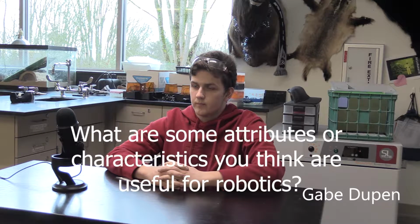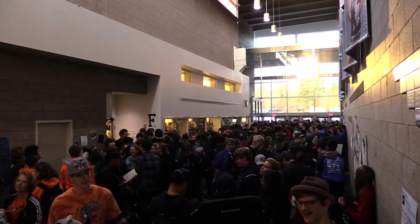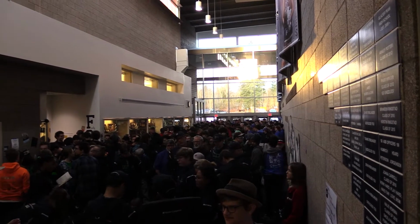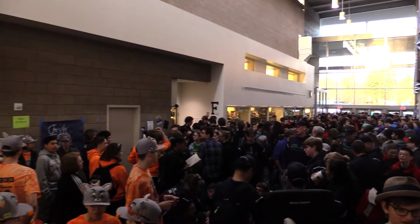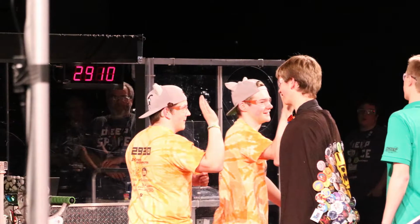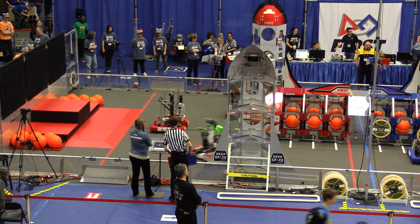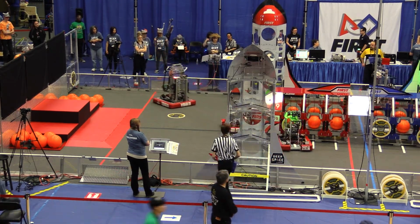What are some attributes or characteristics that you think are useful for robotics? Just being very outgoing. You interact with a lot of other teams at competitions. You're playing with up to 40 teams at a given event, and you got to be ready to work with them all. You could have a match with any one of them, and you just got to be willing to go with the flow.